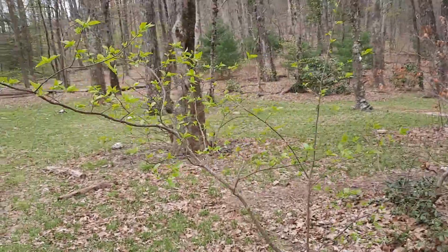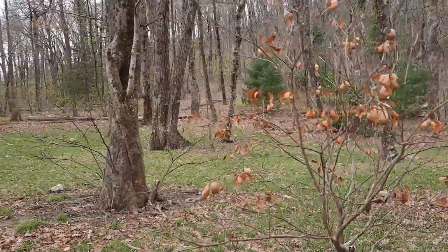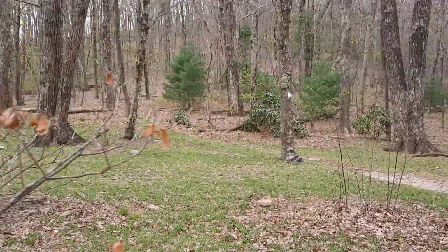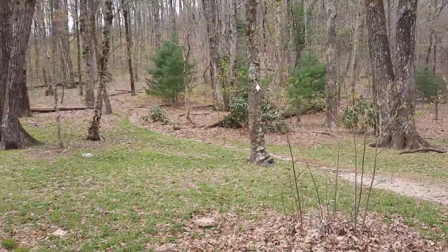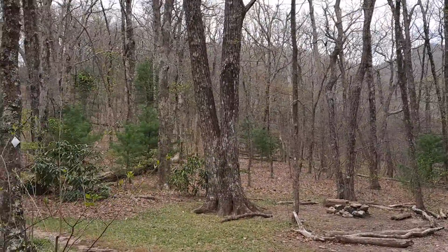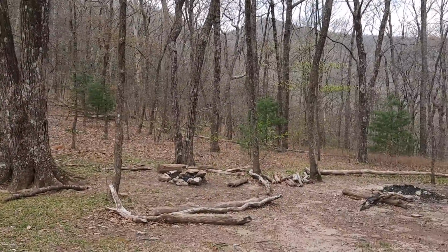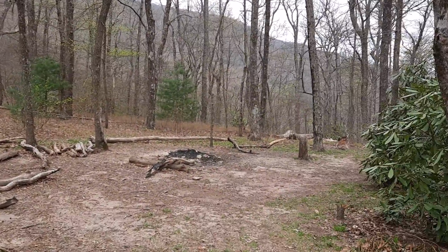I think this area is called Grassy Gap. It's just below Rabun Bald. It's a well-used campsite.